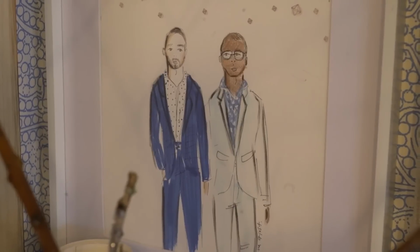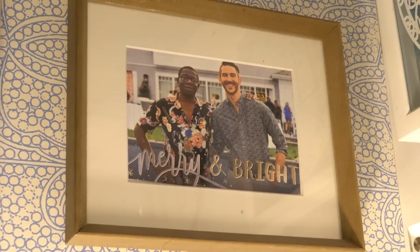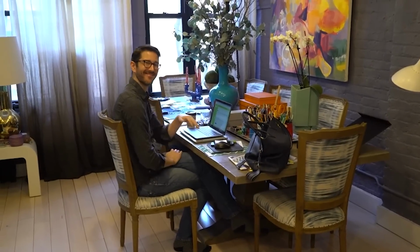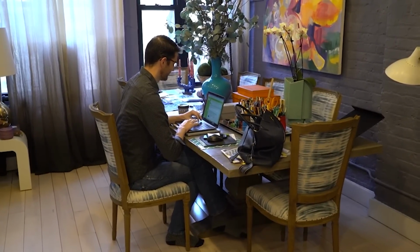Here's a sketch of me and Kevin done by Dina First. She's a caricature artist. When we first posted this on Instagram, people thought we were married. Kevin is the project manager. He works with me. He's been here for like 10 years. He's in the dining room working right now. You might see him later.